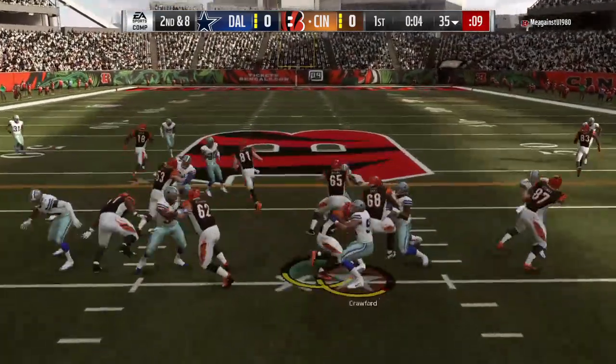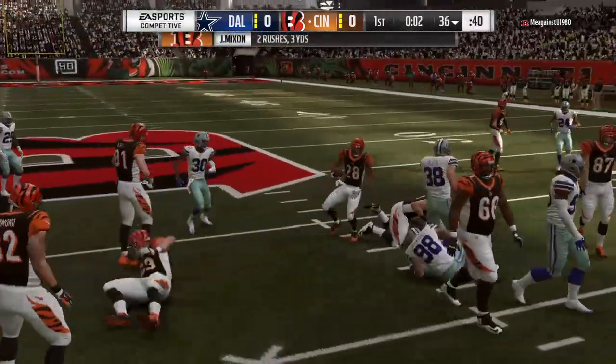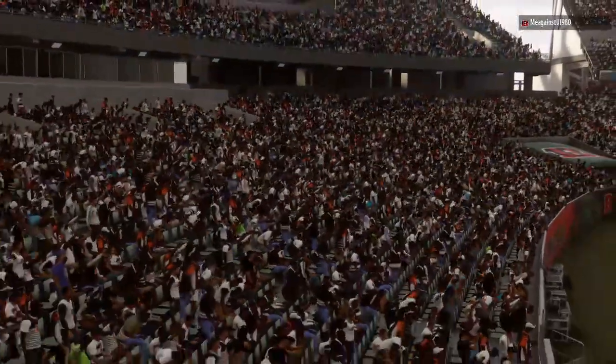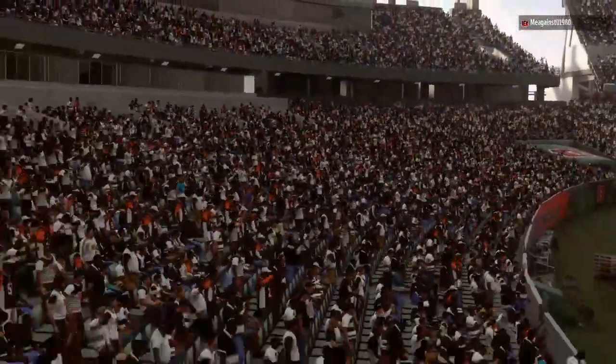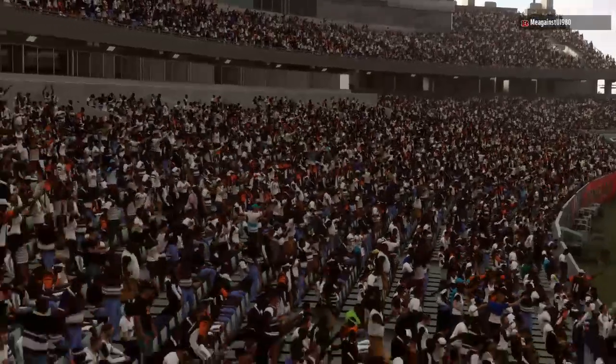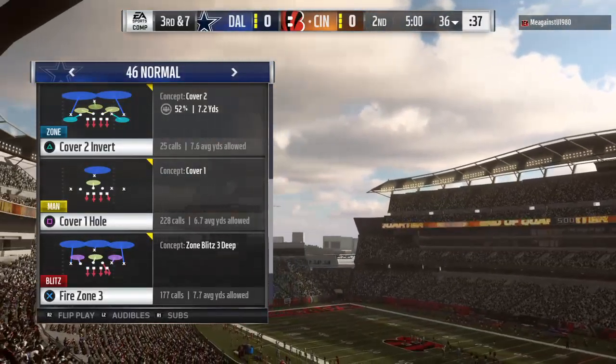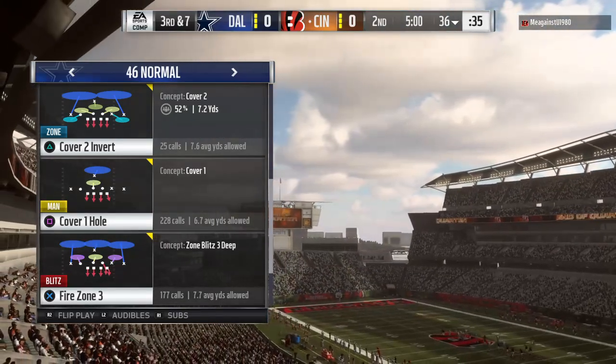On 2nd down, here's Mixon. And this defense not giving him anything there. Maybe a yard up to the 36. Sometimes your philosophies get challenged at times you don't want them to. They did try to stick to the running game on the first 2 plays. Didn't amount to much. And now facing a 3rd and long at the outset of this drive.